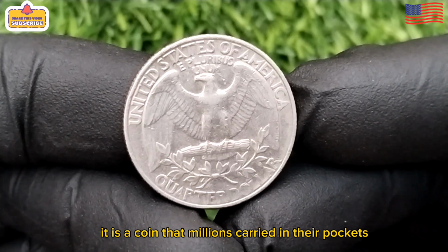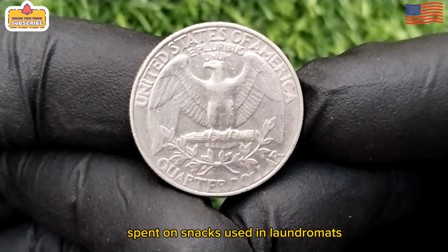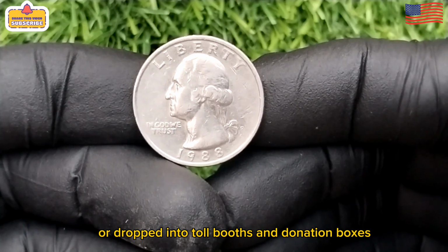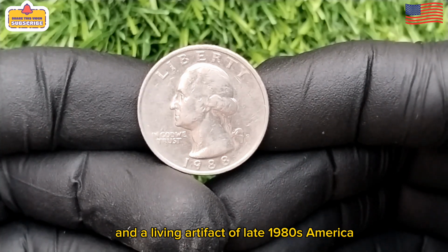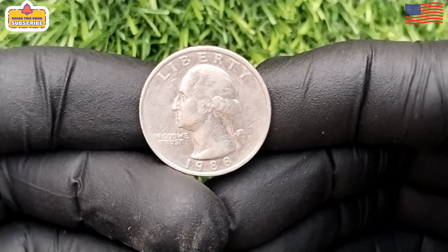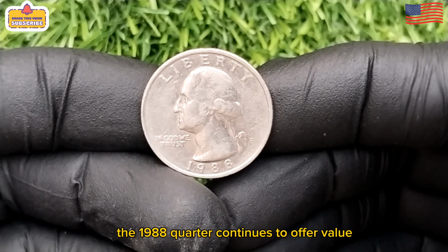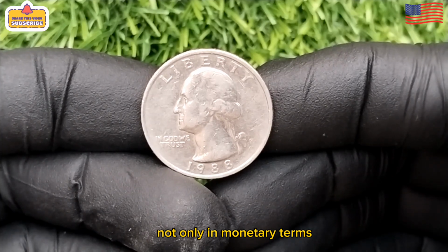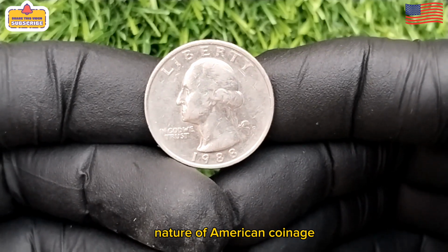It is a coin that millions carried in their pockets, spent on snacks, used in laundromats, or dropped into toll booths and donation boxes, making it both an everyday object and a living artifact of late 1980s America. Whether found in circulation, preserved in mint rolls, or encased in collector albums, the 1988 quarter continues to offer value, not only in monetary terms, but as a tangible symbol of the enduring nature of American coinage.